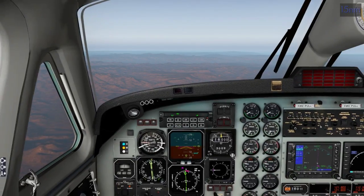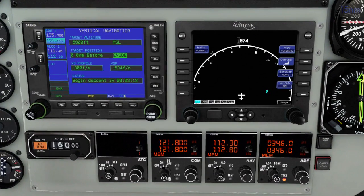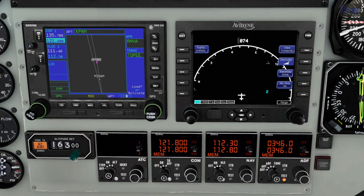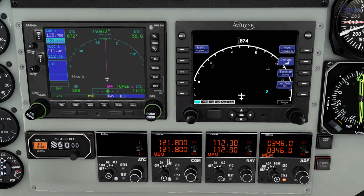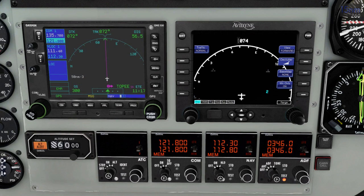Alright, we are back in the cockpit, and we only have a couple minutes to make our descent. So we are going to change, whoops, wrong way. I'm going to change this to 6,000, is that what it was? 6,000 feet. And again, that screws up our GPS, but 6,000 feet. We got 3 minutes yet, so 6,000 feet there.